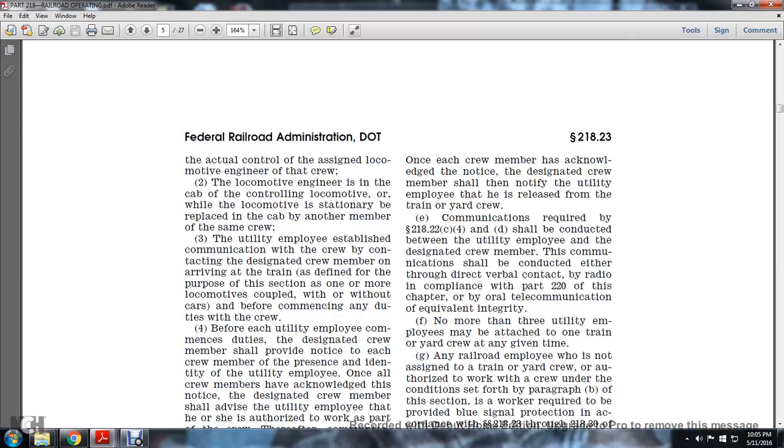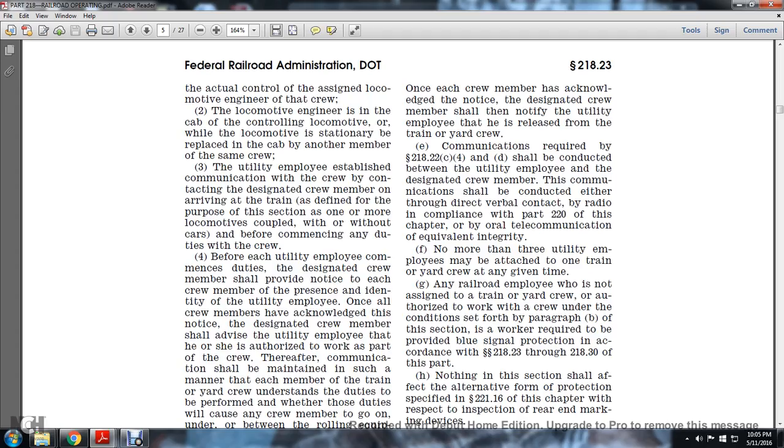The utility employee establishes communication with the crew through a designated crew member on arriving at the work location. A train or yard crew is defined, for the purpose of this section, as one or more locomotives coupled with or without cars, before commencing the duties with the crew.